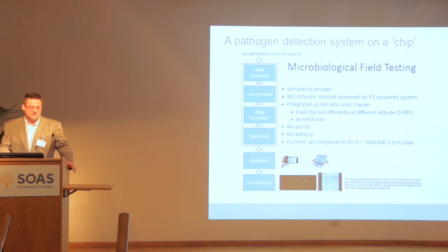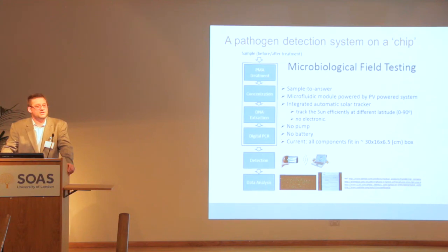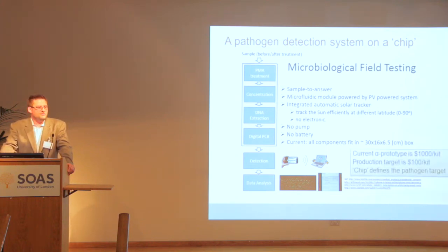They then do the digital extraction. They plate it out. They take a picture with a smartphone, or they have basically a telemetry app on it that sends the plate image up to the cloud that does the identification. And the big key about this, if I put the note on there, the current alpha prototype that they've got, and they're using it at the moment on bacteria, is about $1,000 a kit, but it's a prototype. The production target we're aiming for with them is about $100 a kit.